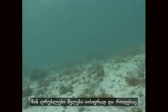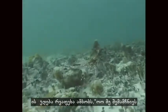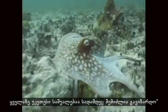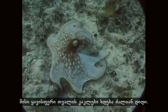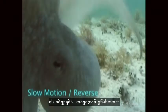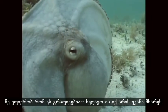Now, Roger spooked him, so he took off, a cloud of ink, lands, and when he lands, the octopus says, "Okay, I've been seen, best thing to do is get as big as I can get." That big brown makes his eye spot very big, so he's bluffing. Let's do it backwards. I thought he was joking when he first showed it to me. I thought it was all graphics. So here it is in reverse.